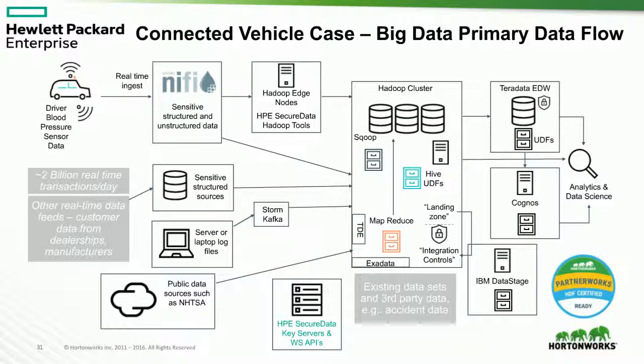Now, this integration enables data center protection of sensitive streaming data, as an example from sensors like PII or PHI data. Now, HDF, as we've been talking about, is a proven, easy-to-use, enterprise-ready platform for data in motion. And if we complement that with HPE FPE, customers get a high-performance format-preserving encryption, and they can basically use this for unlimited data types.